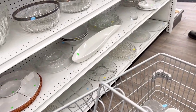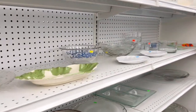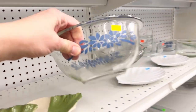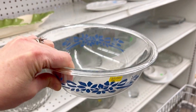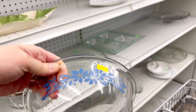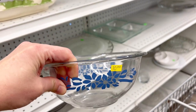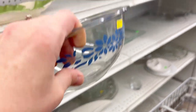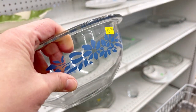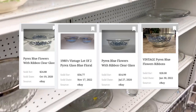Indecisiveness. Ooh, I like that bowl. This bowl right here. $10. They want $10 for it. I think $10 doesn't leave enough room. I don't know for sure. Yeah, hey? $10 probably doesn't leave enough room for that one. Yeah, probably not. Too bad.